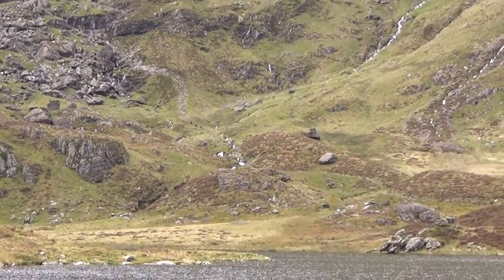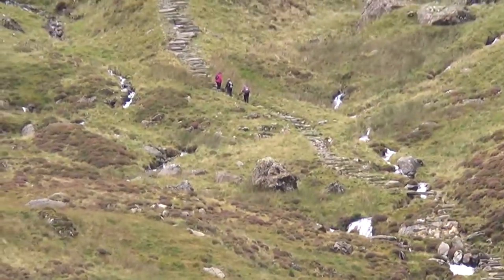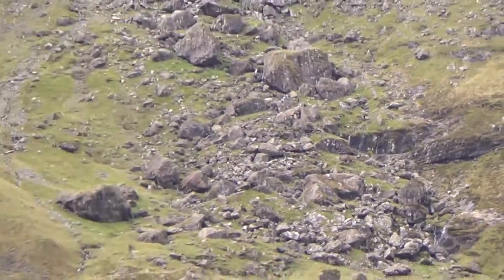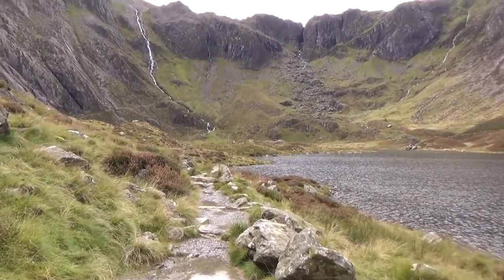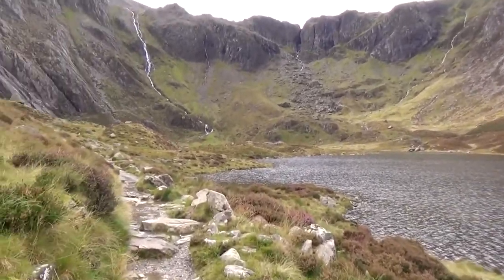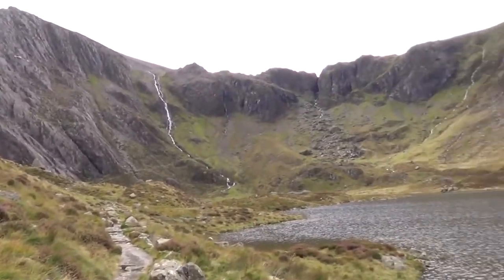And I think I spotted some people earlier. There they are. Looks like they're heading up through the Devil's Kitchen. Well, we're not heading up there today. We're just going round the lake. Relatively short walk, but very enjoyable. Look at the views. Can't beat it.